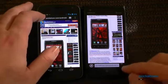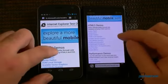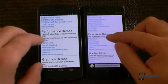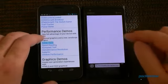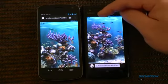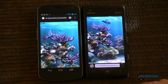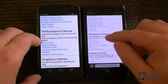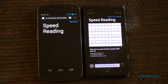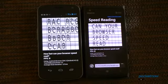Alright, now let's go for some HTML5 speed tests. You might think this is biased because Microsoft made these HTML5 demos, but you can visit this on your desktop and look at the source and see that they are quite unbiased. So let's do the Fish IE Tank. There we go, and you can see the frame rate is calculated up here. We've got 48 frames per second over there, and 21, 22 over here. So definitely more choppy there. Let's try another one. Speed Reading, we're getting 27, 34, 37 frames per second. And over there we're getting 8.